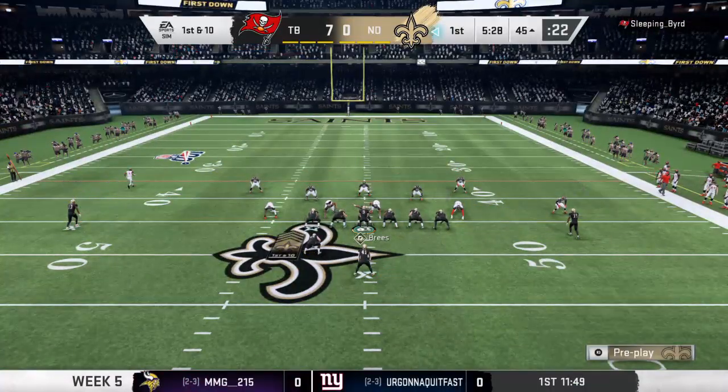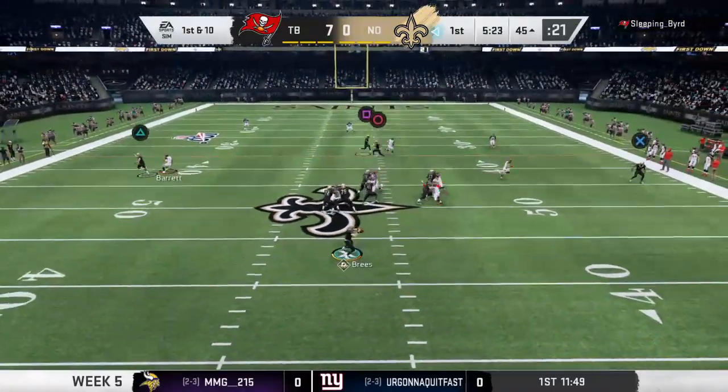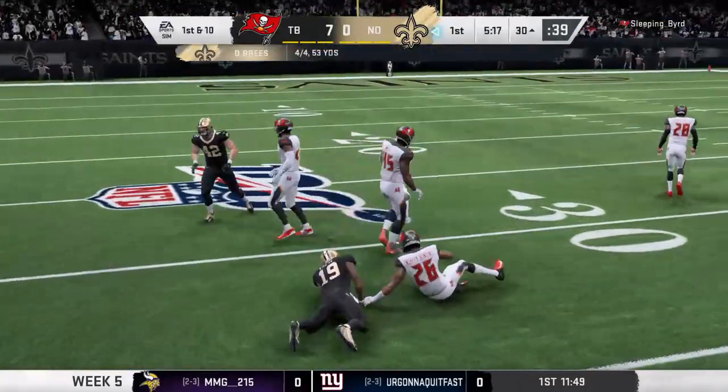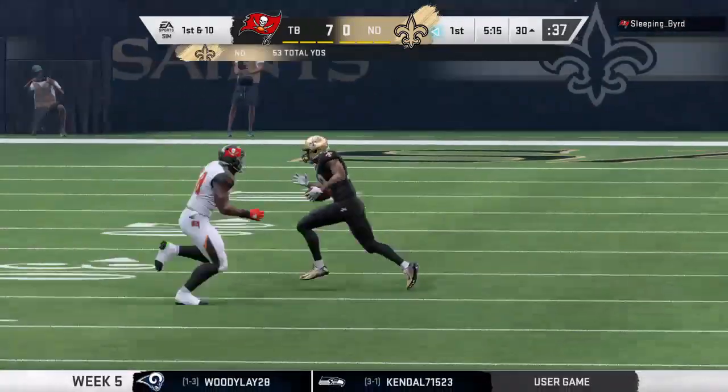One thing for sure, you know that Michael Thomas is going to be the target on a third down pass, and Drew Brees finds him and keeps his drive moving. Now this throw caught left side, and he's going to get this down near the 30-yard line. 15 more there, and they're on a roll.